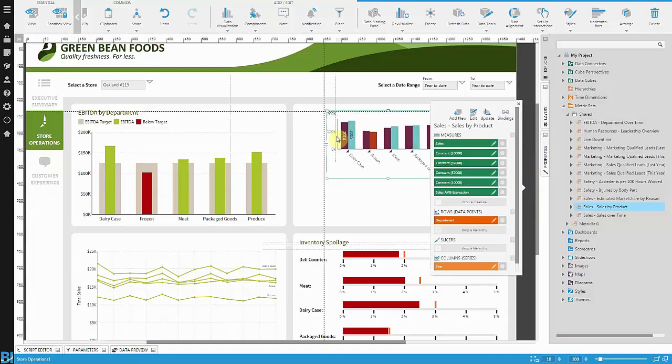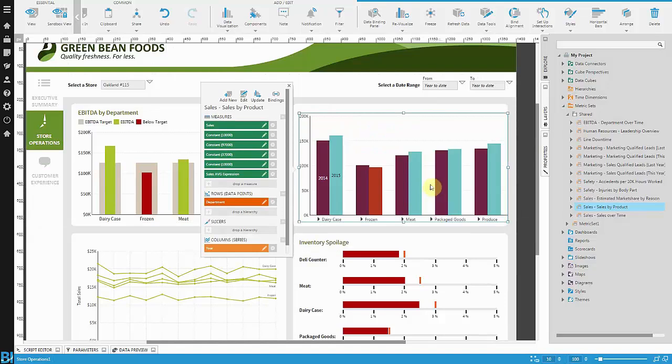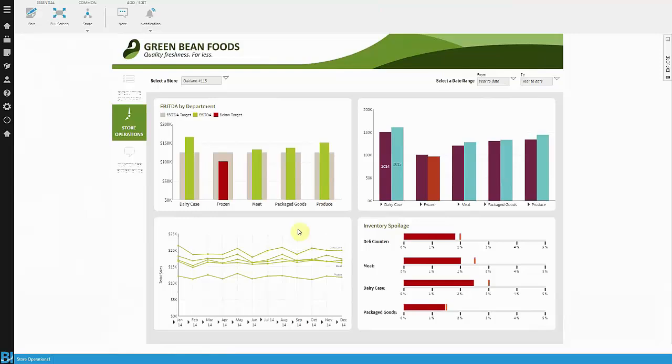If I view this, I can see that over time the frozen department has done really bad as compared to other departments. All the departments have actually increased the sales except the frozen department. So let's see what's going on here. I'm going to drill down into this department.